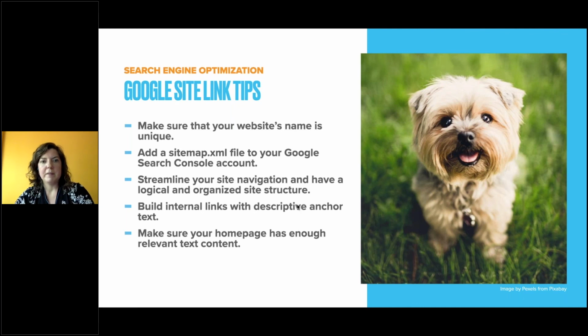So you want to make sure that your website's name is unique, obviously related to your organization, but unique still. Add that sitemap XML file to your Google search account. Streamline your site navigation. Make it very, very obvious what the top level pages and the secondary pages are, etc. Use descriptive anchor links. That just means don't say, click here to find out more information about our programs or something like that. You want those internal links sprinkled throughout your content to describe where you're sending people.